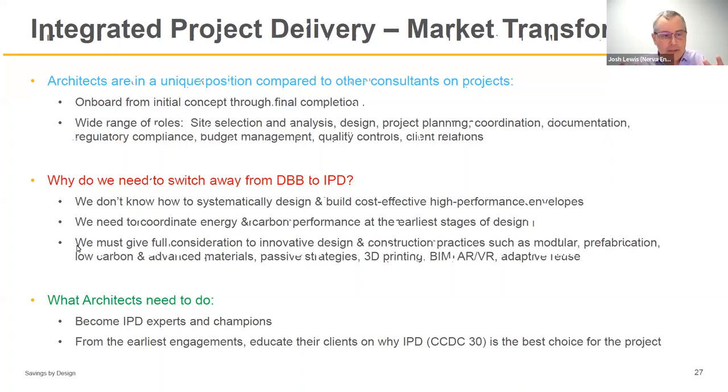So if there are any architects on the call, and anybody else who has direct contact with owners and developers, let's become IPD experts and champions. And from the earliest engagements, let's educate our clients on why an IPD process might be the best way forward for any particular building. Next slide.